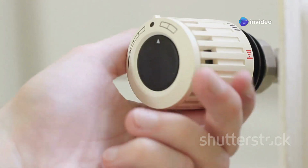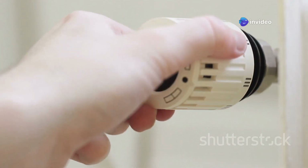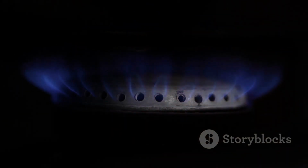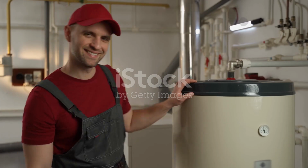If you have a gas heater, look for the thermostat dial on the gas control valve. Turn it to the pilot or off setting. This will stop the main burner from firing while you work. It's a simple step that prevents any accidents.